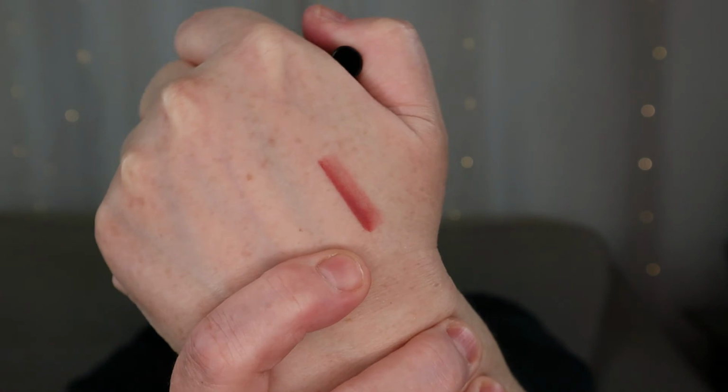This lip pencil has a precise tip to really define the lips and a strong color payoff. Ooh, it looks like something I will wear, so let's swatch it. Oh, that is right up my alley. It's like a dusty rose. All right. Next item.